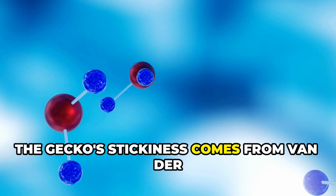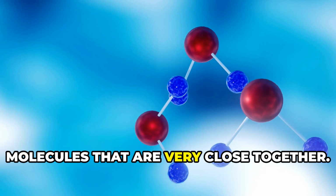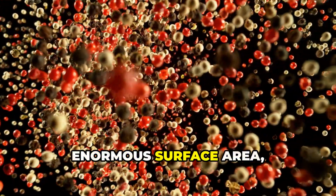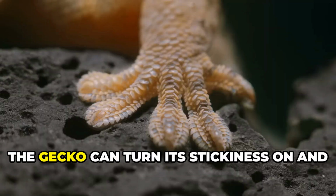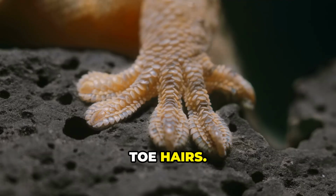The gecko's stickiness comes from van der Waals forces, weak attractions between molecules that are very close together. The billions of tiny spatulae create enormous surface area, allowing so many contact points that weak forces become incredibly strong. The gecko can turn its stickiness on and off simply by changing the angle of its toe hairs.